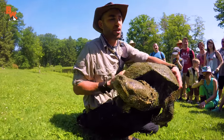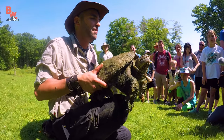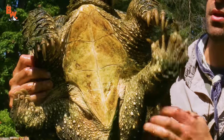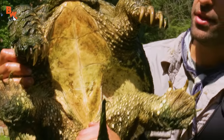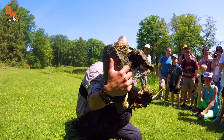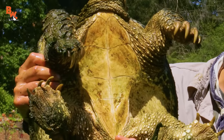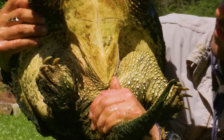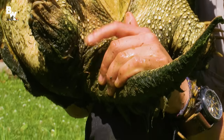Let's look at the plastron of the snapping turtle, right? We're bringing him up. Take a good look at that, guys. Okay, there we go. I see you. All right, you see that? Now, the plastron of the common snapping turtle is much smaller than other turtle species, and that's why they have evolved to have this very gnarled skin, sharp claws, and that powerful bite.